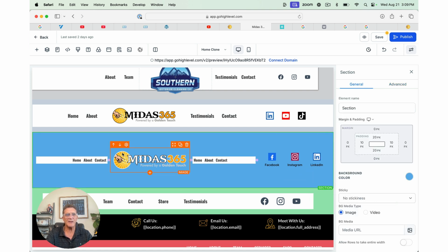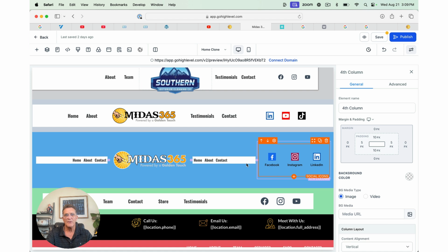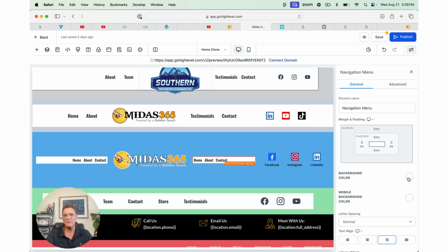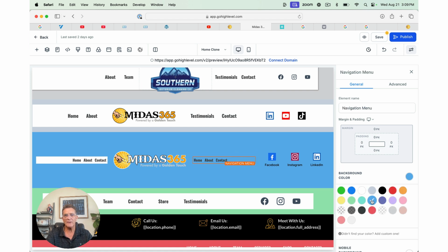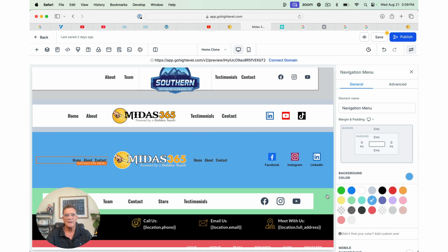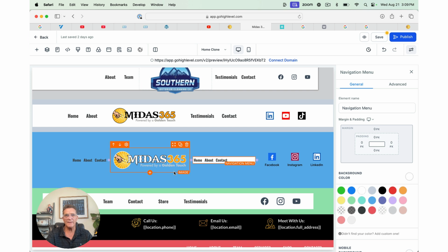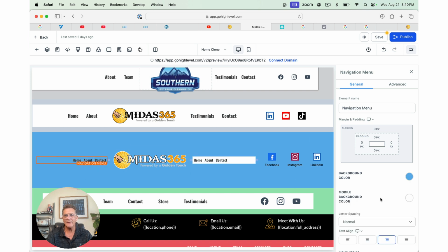Now you'll see this is kind of weird, the white in the background. So you can change this background to any color that you want. Right now you can see it's white, but I could make it this blue color. So now it blends in and you wouldn't see it at all, like that, background colors. Or you can do what I did here. I left it as white, okay? And then this one is white.